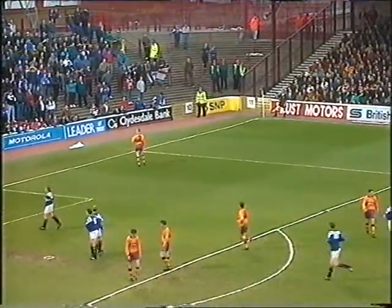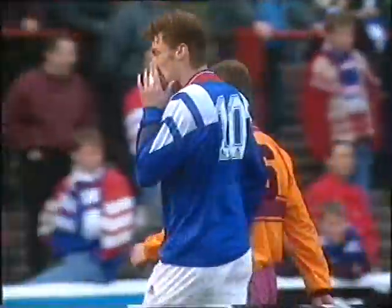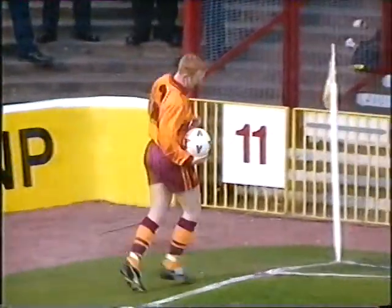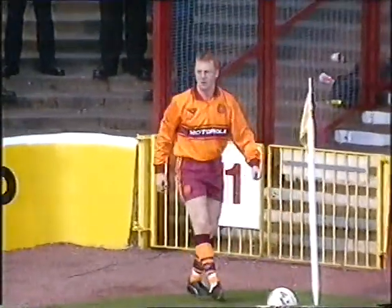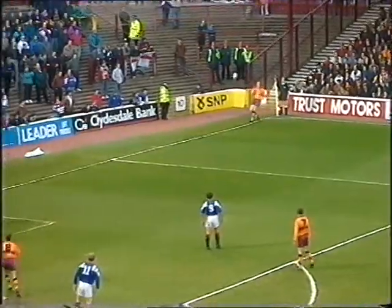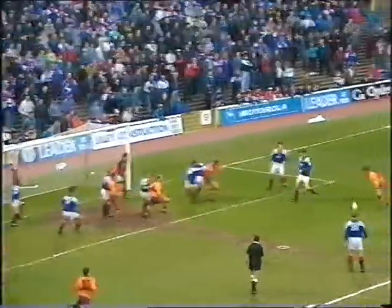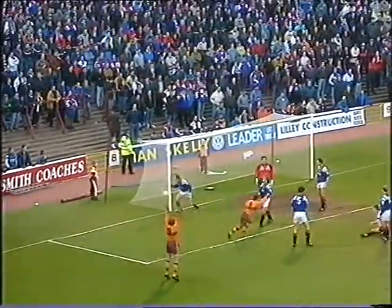That's a signal for Motherwell to push Brian Martin forward. John Phillippen is also up there. Dangerous corner kicks. Rab McKinnon flights in as well, the in-swinger with his left foot. And the ball still not properly cleared. And Motherwell take the lead.